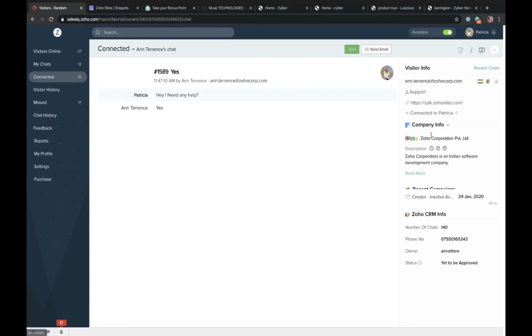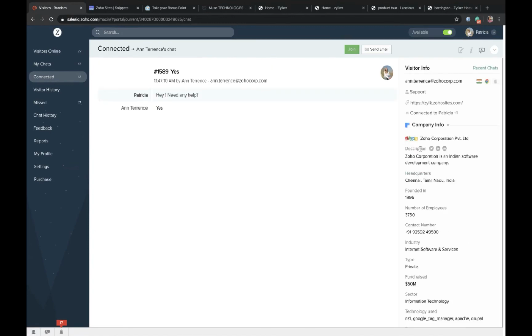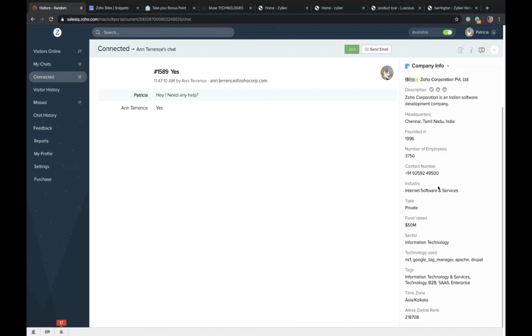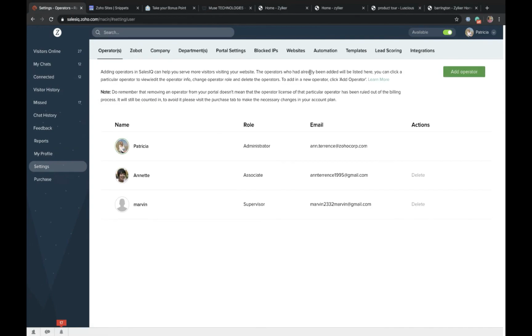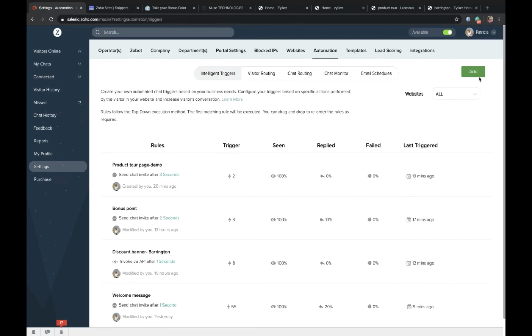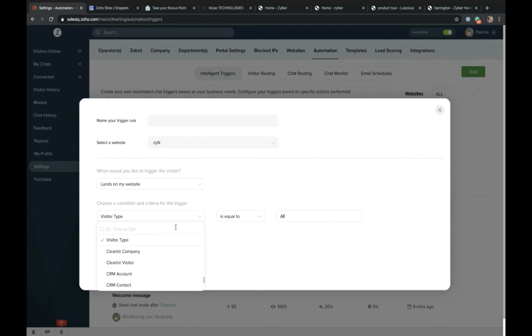As you can see, this is the information with Clearbit. Because I've given my mail ID as zohocorp.com, it's given me a lot of information about Zoho Corporation, about the number of employees, the type of industry, the phone numbers, contact number, and so on. It would be really helpful for qualification purposes, and you can use all of this data to even target such visitors. So in your intelligent triggers, you can add rules based on your Clearbit integration.